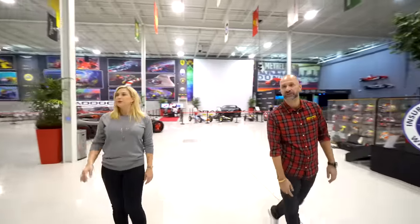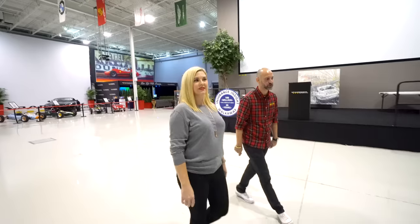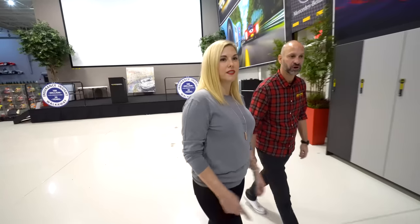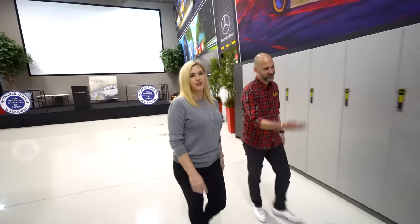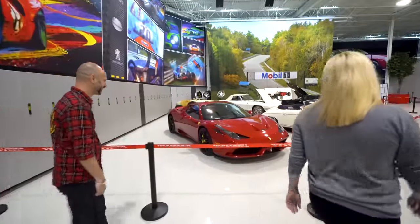So these are actual silk paintings I made. What's up with the lockers here? Does every member have a locker? Absolutely. A member has a locker here for their race suits, helmets, to enjoy the automotive arts. I see some interesting things over this way. But who's counting?